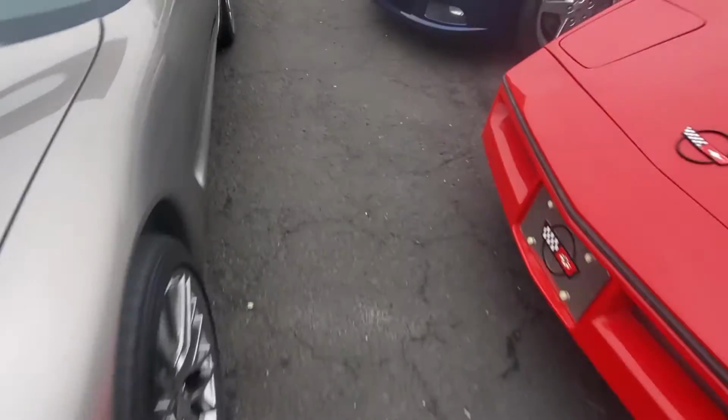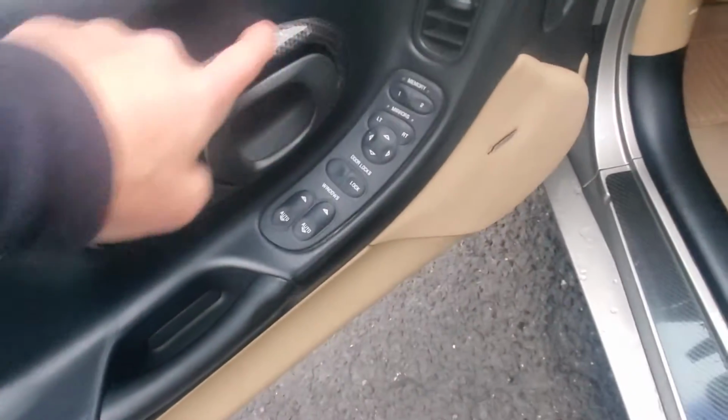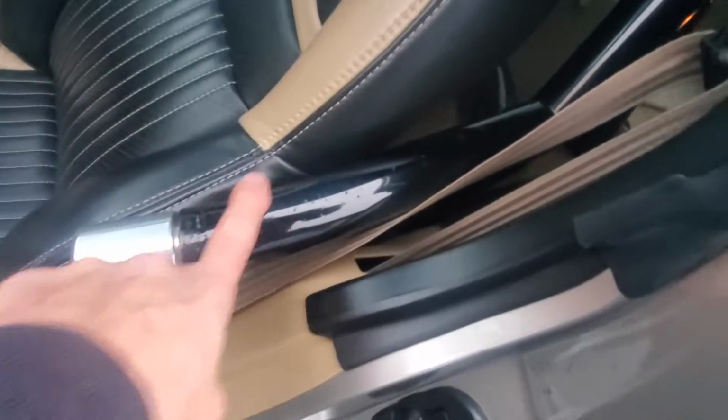Well, let's go to the inside. The remote does work and unlock the doors. Okay, so that's good. Let's start with the door panel. Carbon fiber door handle bezel right here. Everything works on the controls. You can see the beginning of the roll bar right here. As it comes up to the top, you can see it's got a roll bar.